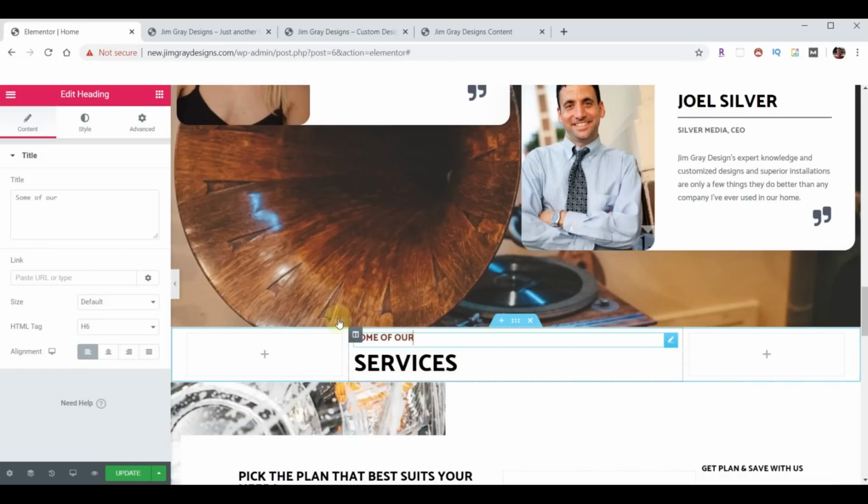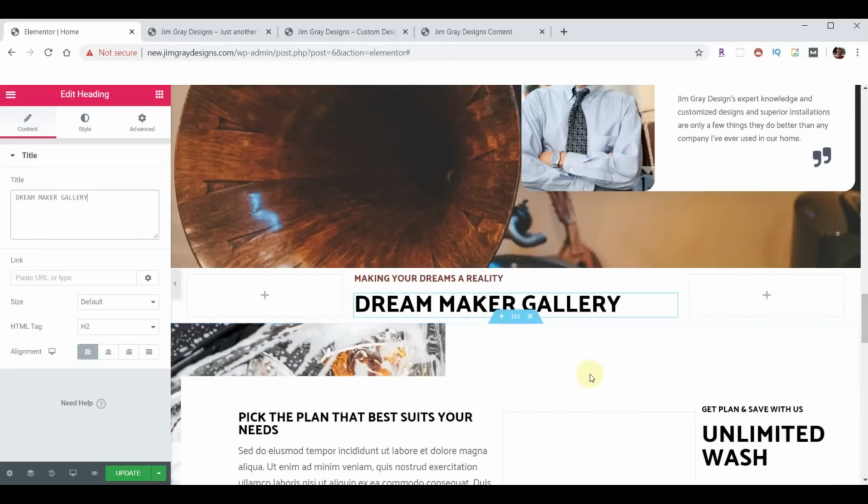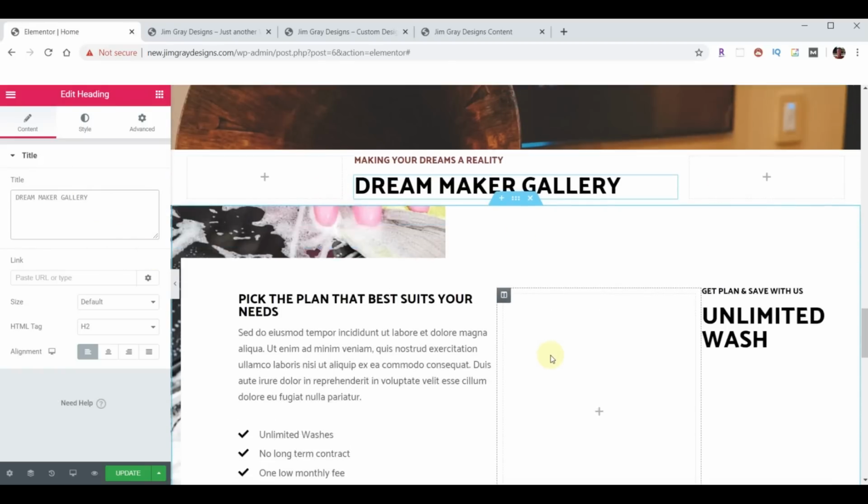So right here, we'll choose that. Change it to making your dreams a reality. And then over where it says services, we'll choose that and change it to Dream Maker Gallery. And everything seems to be fitting in there just fine.